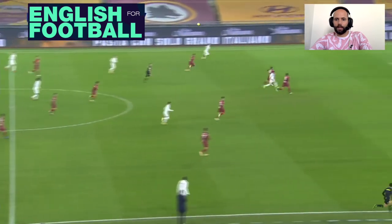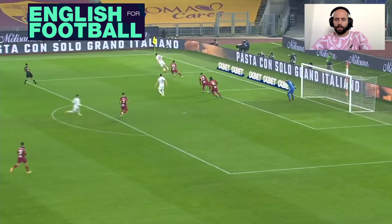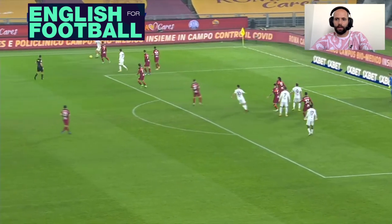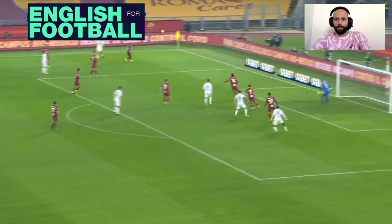Here he is again. He just keeps an eye on that attacker. Follows him into the area. Gets in front of him. But then they lose concentration and communication here. So he loses the player as they switch. And it could have been a goal.